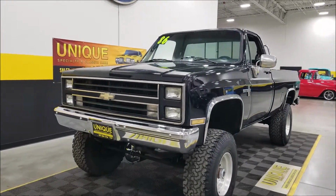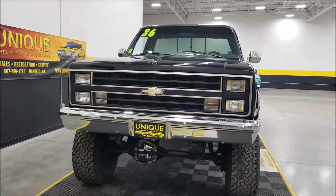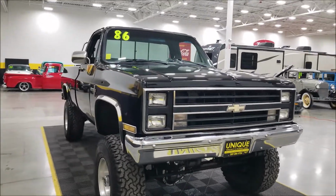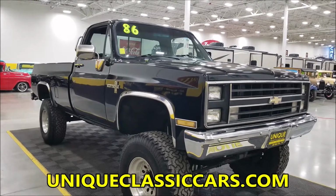Powered by a 350 small block Chevy V8 underneath the hood. That is paired with an automatic with overdrive. Also has power steering, power brakes. Now, if you want to check out the still pictures so you can see the lift on this, you can check out the underside, the engine bay, interior.